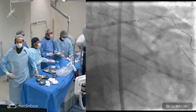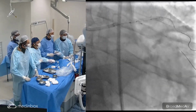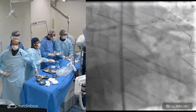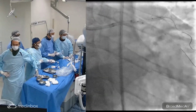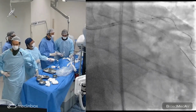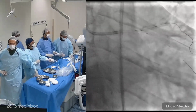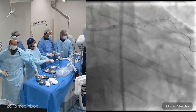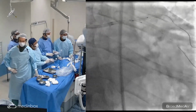What is the pressure you're using? It slipped a little bit back, so we're going to move forward again. 4 atmospheres? Okay, so 6. We move forward. So how do we avoid this slippage? Yeah, a shorter balloon is more difficult, but just in the mid portion, I think we are in the place here. So we went to 6 atmospheres just to open. Okay. Now you're going to bring the LED balloon here. So he's going to bring back now the balloon from the LED, to have both markers together.